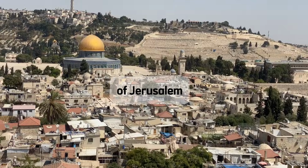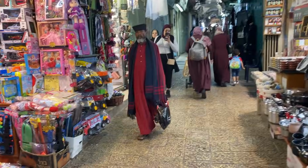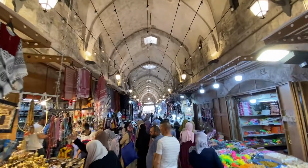The Old City of Jerusalem is a microcosm of the meeting of different cultures and religions. The Muslim quarter stands out for its vibrant energy and rich historical and spiritual heritage.